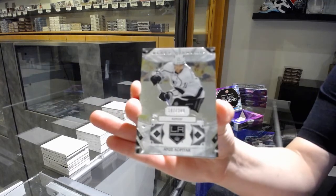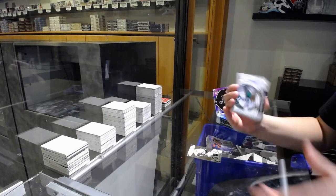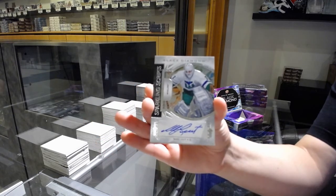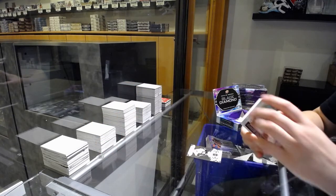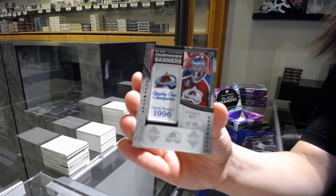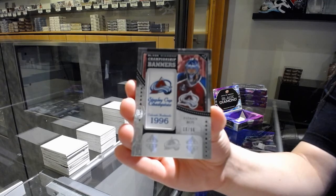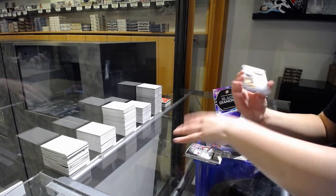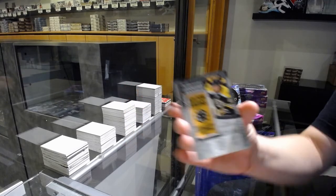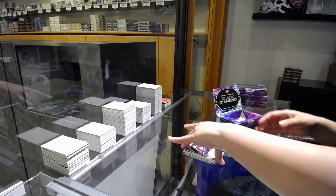Number /249 base for LA, Anze Kopitar. Just typical, eh? We've got a sparkling script for Carolina, Mike Liut. Number /296 championship banners for Colorado, Patrick Roy. Championship banners number /111, Brad Marchand for Boston. My voice is starting to give out. And number /399, rookie gems for Colorado, Cale Makar.